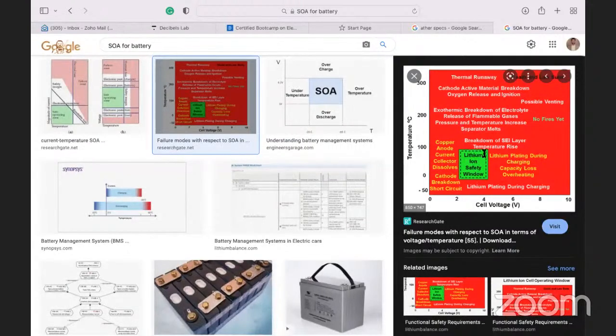Lithium ion safety window. You are here, where you need to operate your cell in a given circumstance. That is why we use a BMS. But the BMS cannot go inside a cell, put a torch and see what is happening. The BMS can only identify the cell's condition by measuring temperature, voltage, and current. But inside a cell, there can be potential scenarios happening.